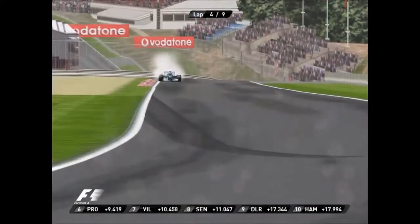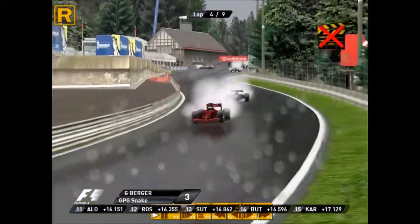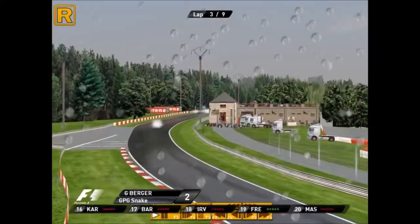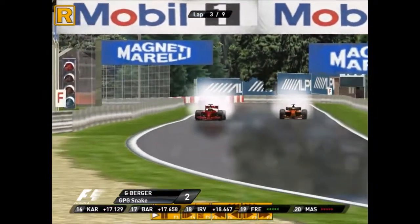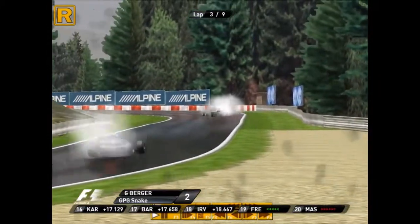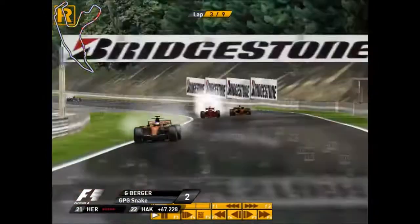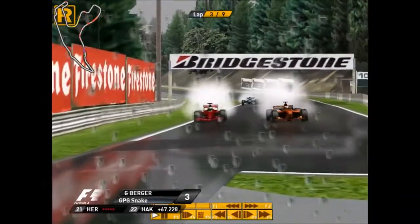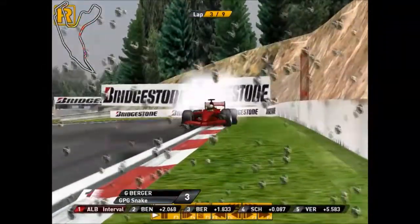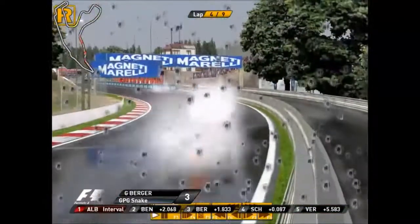And Berger's been overtaken. We'll go back, here we go, into Blanchimont. No. But Bernoldi, he's done this before. He did it to Schumacher just a few laps prior. And there you go, as his teammate is getting pushed away and out of the race. Bernoldi takes second place there from Gerhard Berger.